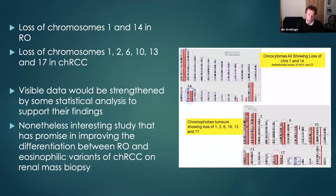There is a suggestion that these findings were not consistent for all patients on the basis of their visible data, and I wonder whether their visible data would have been strengthened by some statistical analysis to support their assertions. Nonetheless, this is an interesting study that has promise in improving the differentiation between renal oncocytoma and eosinophilic variants of chromophobe renal cell carcinoma on renal mass biopsy. More work needs to be done to validate their findings.